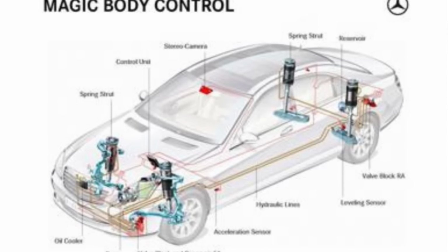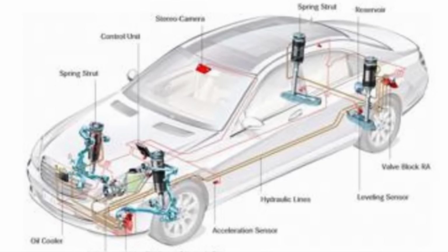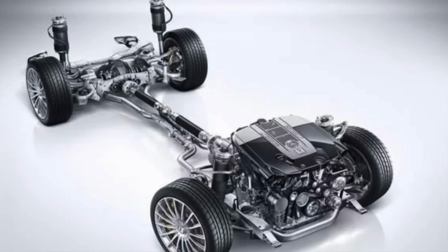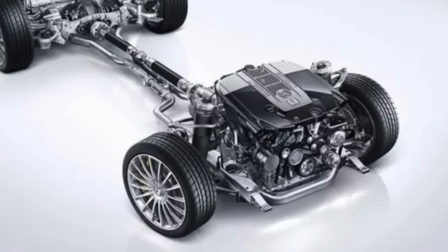Now, something else that is amazing with the S65, this is something Mercedes came out with a few years ago, is Magic Body Control. Yes, it's called Magic Body Control. You guys know I've talked about ABC, Active Body Control, the hydraulic suspension system on these Mercedes. It's a really nice system. It's super expensive to fix, but this takes it to a whole nother level.